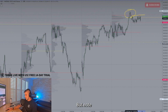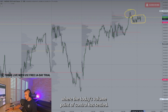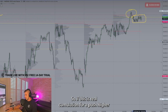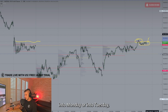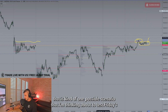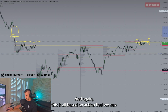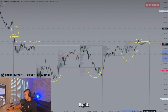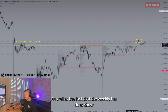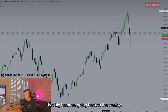But note this consolidation here where today's volume point of control has settled. So if this is reaccumulation for a push higher into Monday or into Tuesday, that is one possible scenario that I'm thinking about, to test last Friday's high, and then close this unfilled gap. And again, this is all based on action that we saw throughout the week, as well as the fact that the weekly bar does show that big hammer.